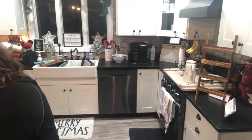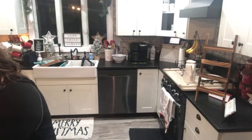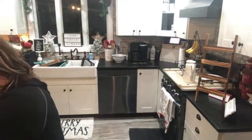Now there's 2 things left I wanted to show you. So remember when I got the cute trims the other day? Look, I found this one. It's $1 for the trim and it's a little heart trim. It's so cute. It's called Pink Hearts. I don't know why I'm showing it to you guys. You're gonna get dizzy.